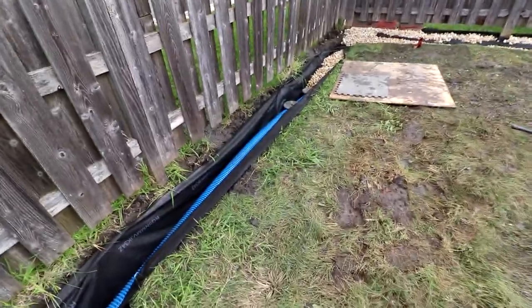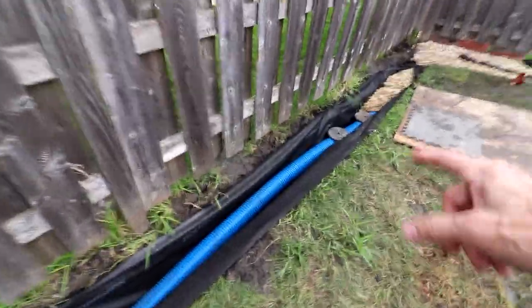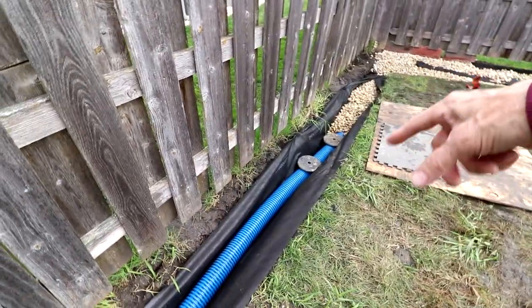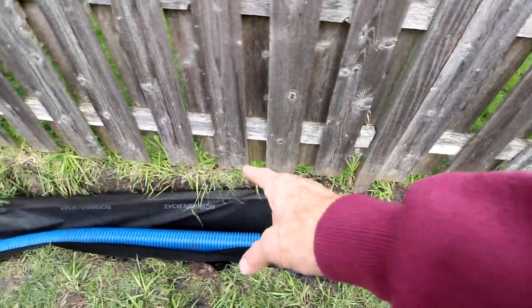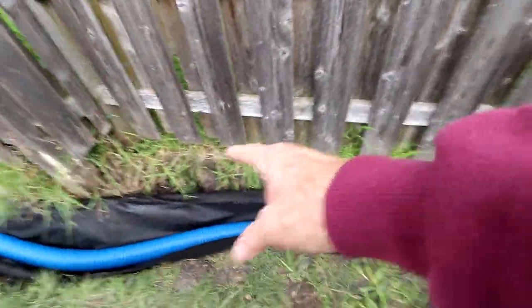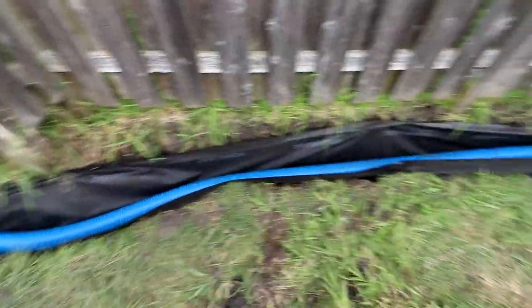So that's what I'm going to try to do today. I'm going to finish the drain here. What they call it, the burrito wrap. I'm going to wrap the stone and put stone on top. I'm going to get rid of some of that soil there. I'm going to pat it down. And then I'm going to cut this grass out.